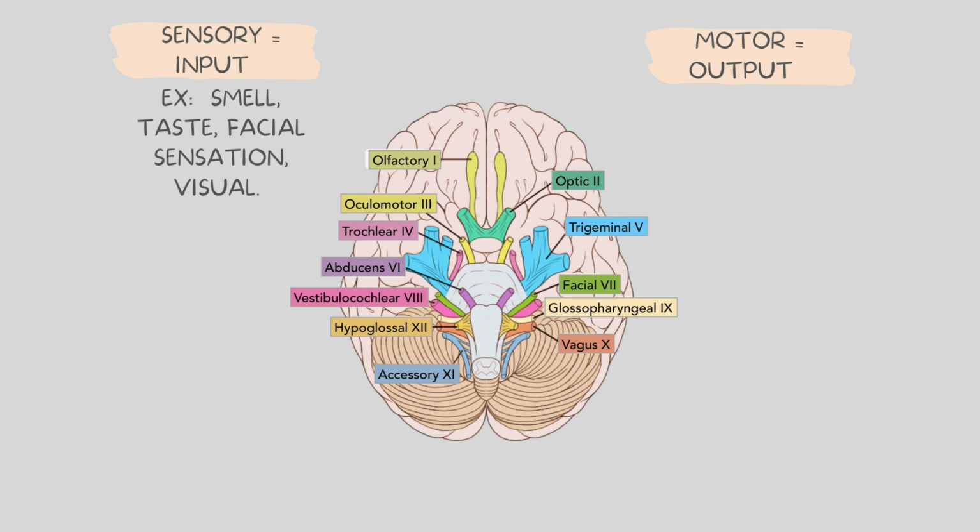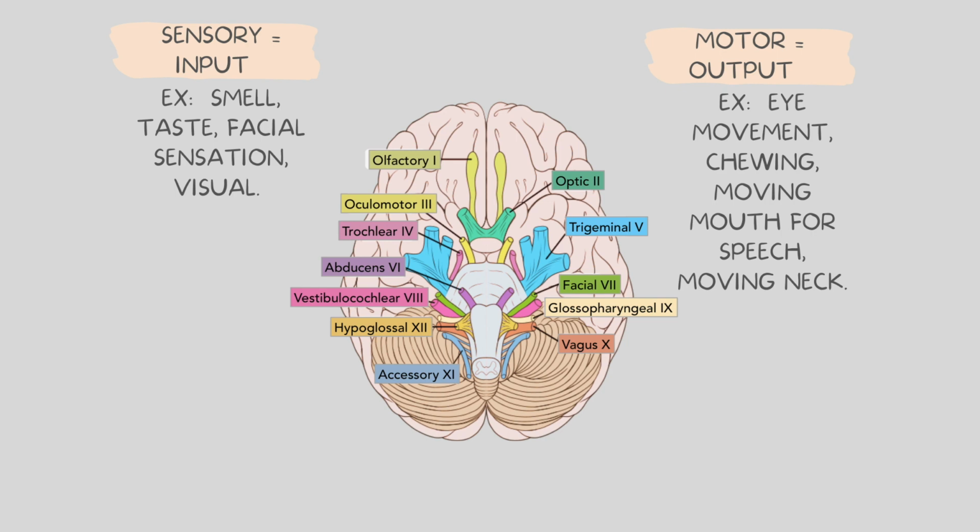The other type of cranial nerve are motor nerves. They relay output information. In other words, they take a message from the brain and relay it to the body. Examples of these are movement. Whenever we see the word motor, this is pertaining to movement. So chewing, moving the mouth for speech, including moving the tongue and moving the neck.